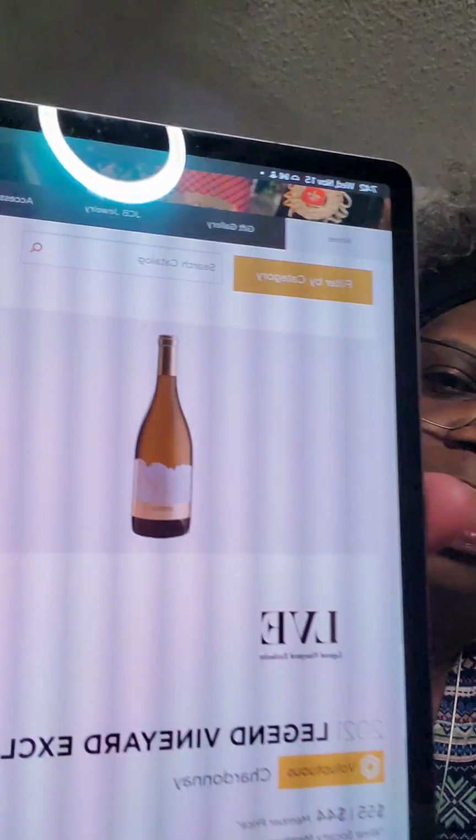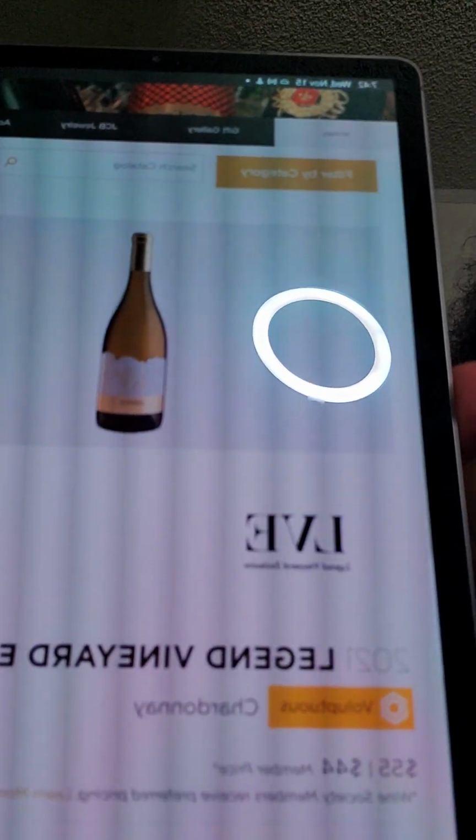We're going to talk about this LVE wine, because I don't know if you guys remember, John Legend has collaborated with Jean-Charles Boisset to produce some wines underneath his label, which is LVE, which stands for Legend Vineyard Exclusive. And so the next wine we're going to be discussing is a voluptuous wine, and it is the LVE Legend. It sells for $55. It is a Chardonnay.